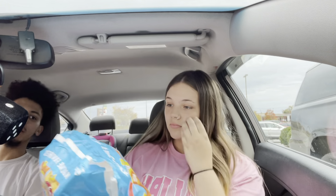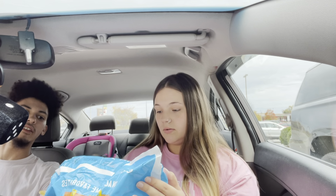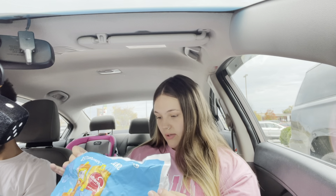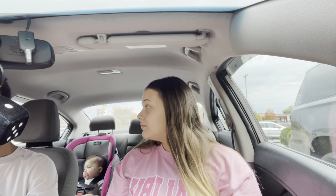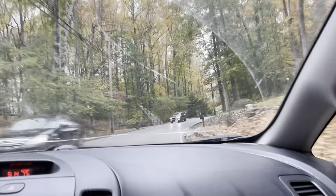And then we also got these chips because they're only $3. I got Bugles and stuff. Yeah, those are good. Chex Mix. And those are pretty good, honestly. Snack mix, and like pretzels and stuff. And that is everything that we got. So now we're gonna go home. It looks so pretty with all the colors.